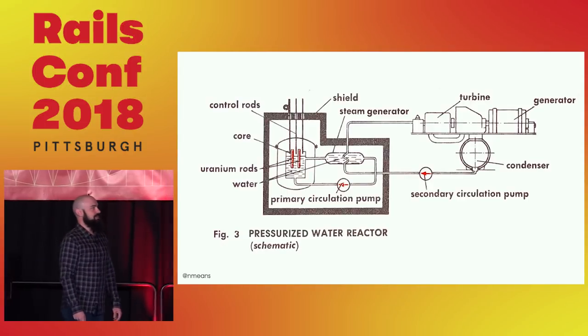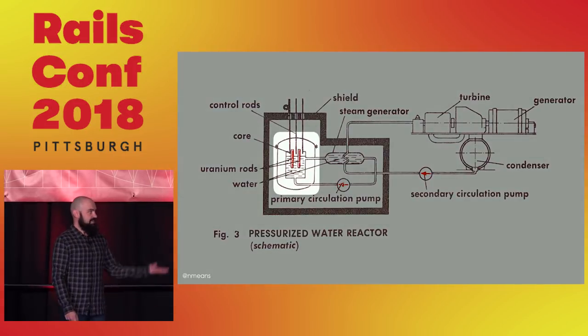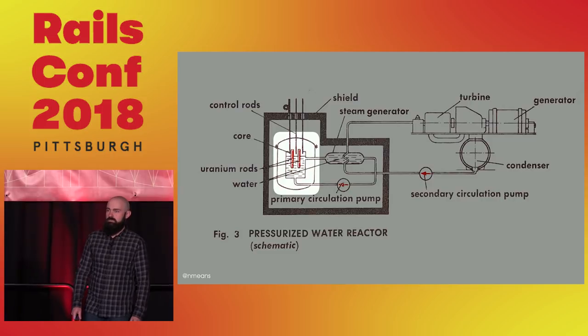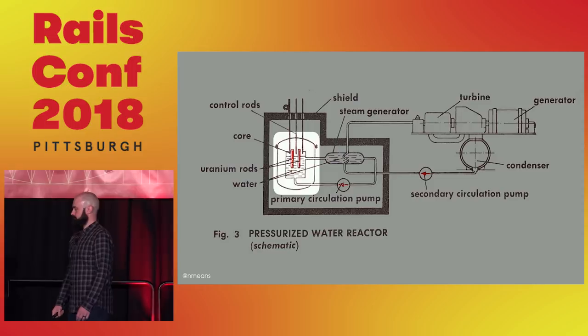As it turns out, the basic mechanics of a nuclear power plant are very similar to any other power plant. You have a heat source. In this case, it's a carefully controlled nuclear chain reaction fueled by uranium. But in the case of a combustion power plant, it would be natural gas or coal burning.